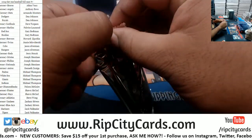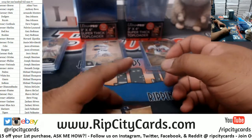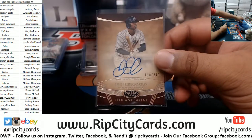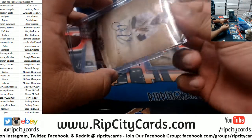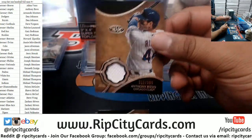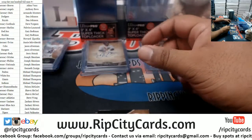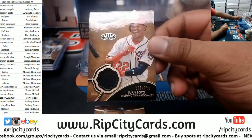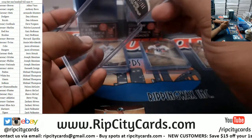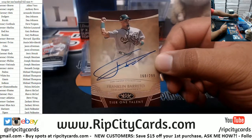A little fat, probably a dual relic. Or hopefully a bat knob. It's about time. Come on. Dual relic. Didi Gregorius, 240, Yankees auto. Rizzo for the Cubs, 399 relic. Relic for the Nationals, 399, Juan Soto. So far, it's been an A's case. A's autograph, Franklin Barreto, 299.